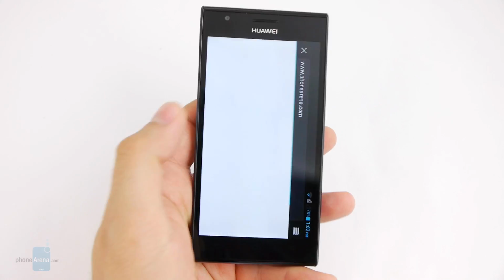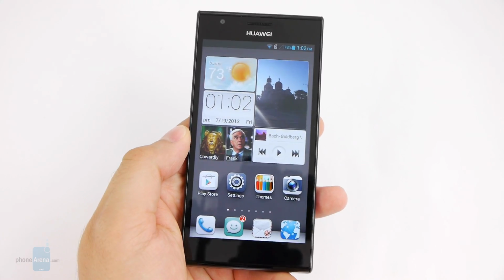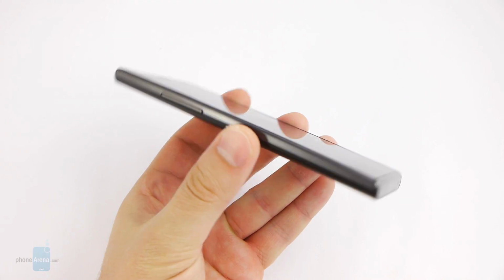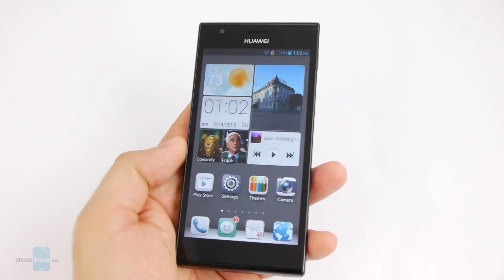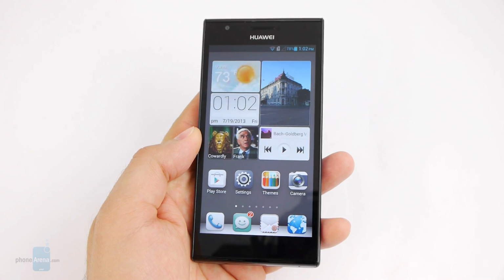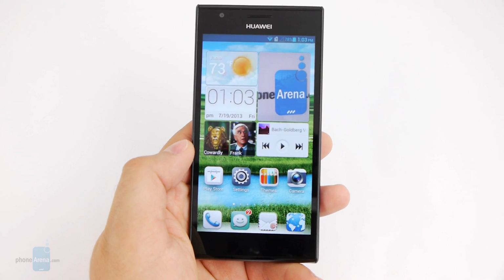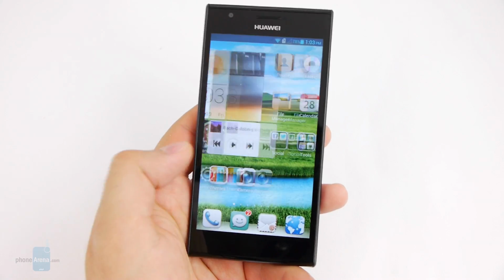This beautiful 4.7-inch display is definitely the thing we like the most about this device, followed by the slim profile and the lightweight body. So if these are the features you value the most, then the Huawei Ascend P2 likely won't disappoint you. Of course, there is a number of alternatives you should check out before getting the Huawei Ascend P2.